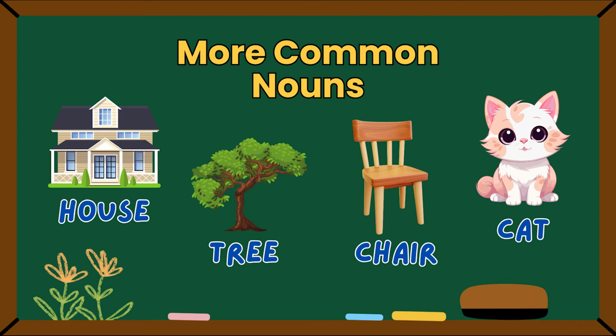Let's learn a few more common nouns. House, tree, chair, cat. Repeat after me. House, tree, chair, cat.